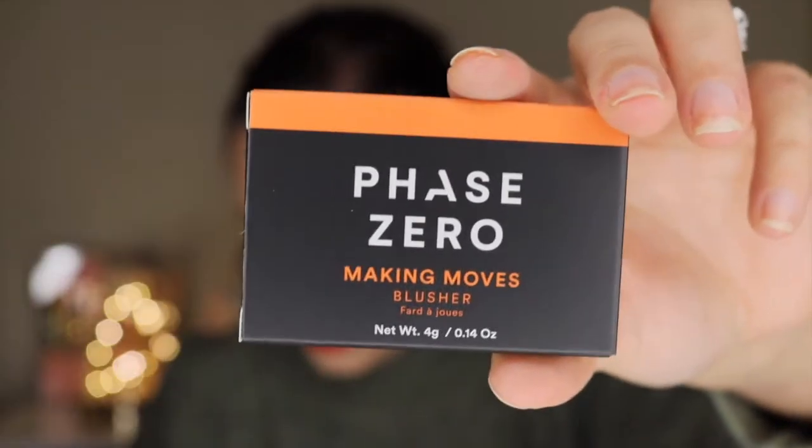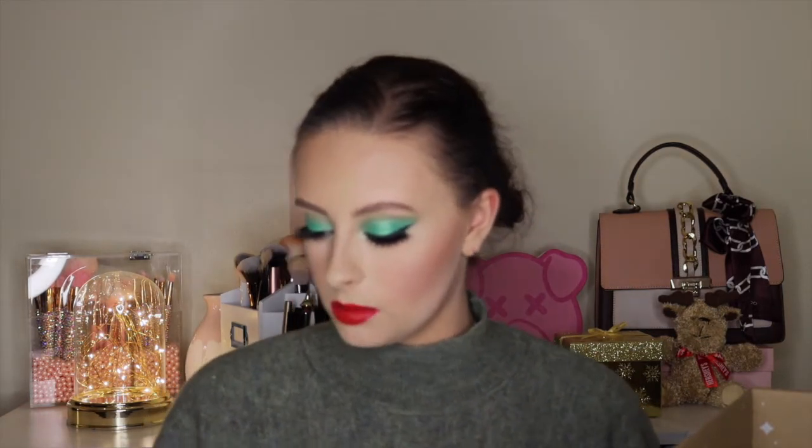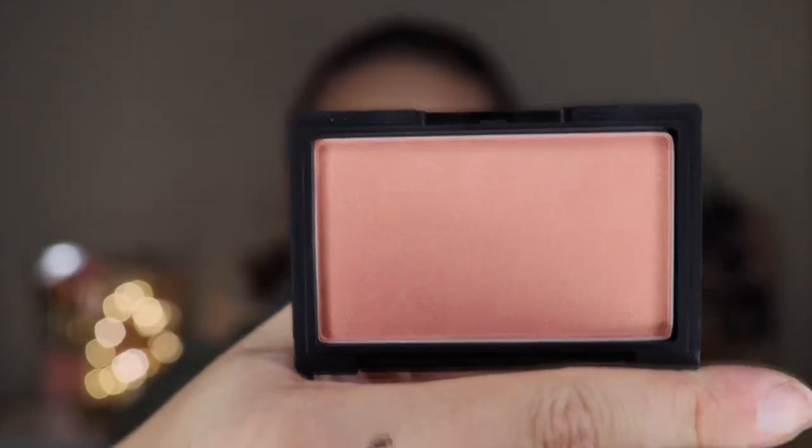All right, so this is Phase Zero Making Moves Blusher. So I've never heard of this brand before. I did not choose this item. This is one that was chosen for me, but this is the Phase Zero Makeup Making Moves Blusher for $27.50. I always would use a good blush. This kind of looks like a terracotta shade from the pictures in the magazine, so we're gonna see what it looks like. So that's what it looks like. Definitely less terracotta-y in person. It actually smells kind of good. All right, let's swatch it.